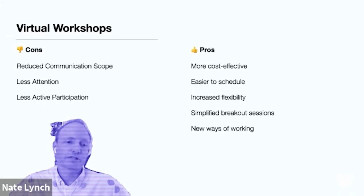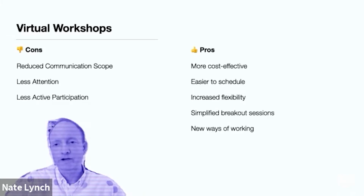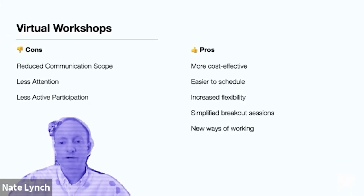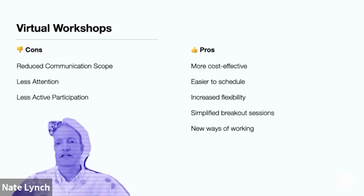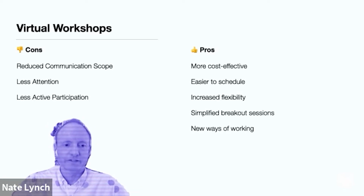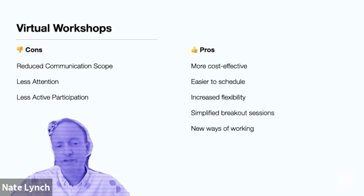So also just less active participation. It's super easy to sit back and just passively look at a screen. It's less easy to do that in person, right? So I can walk around, tap somebody on the shoulder, say, hey, how's it going? Or hey, what are you feeling? Or perhaps, why aren't you contributing? Is there anything we can do to help make you more comfortable? It's harder to do that virtually. I could ping people individually via chat, but that's just a lot of different windows to make sense of.